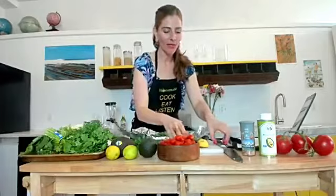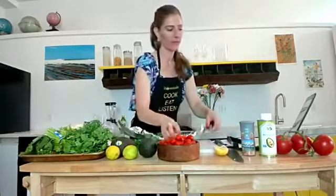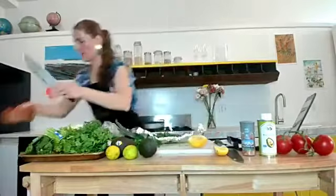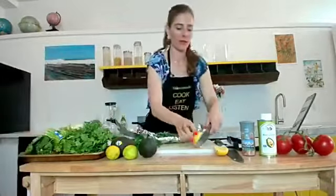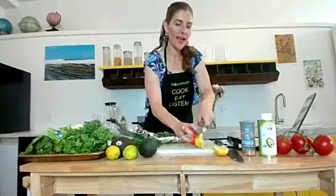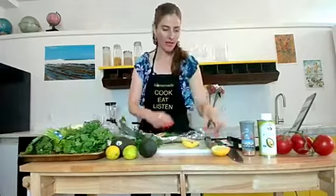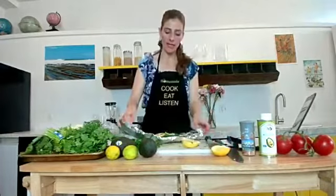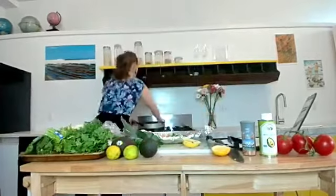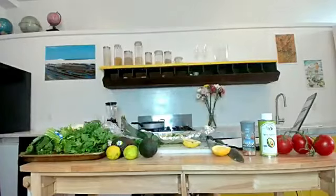And now I'm going to put some lovely thin slices of lemon into, let's move this tomato so you can see what I'm doing. So some lovely thin slices of lemon. I'm going to lay it directly onto the mix here so that this is going to be seasoning our fish and our veggies while it all cooks in the oven. I think this is done. Let's take a look at that. Let me see if I can show you.